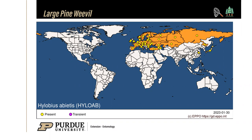So currently the insect is present throughout Europe and Asia. It's a major pest of conifers in the UK. Conservative estimates suggest that the direct cost of damage to forest owners in the UK in this region is roughly £5 million per year.